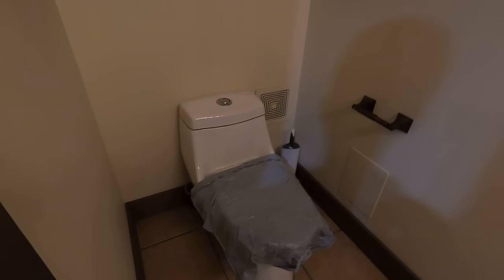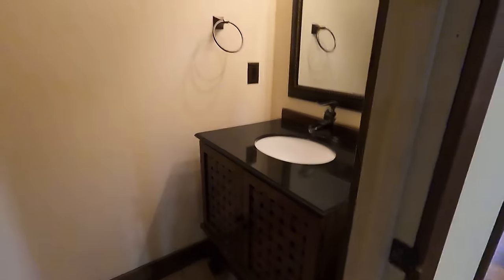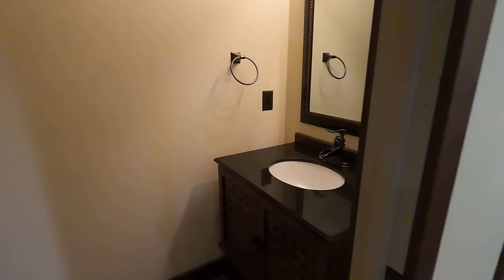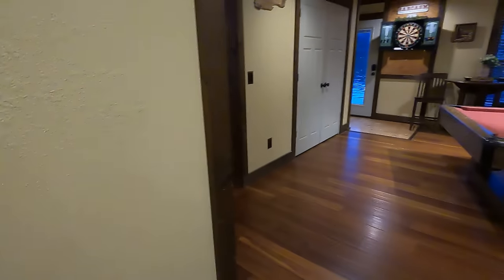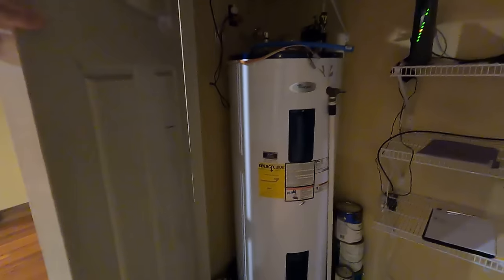Right off this main level, we've got our half bath. We've got residential toilets in this one. Now, that's basically just winterized, because the owner has left the cabin, no longer using it. So they went a little bit thorough and did a full winterization of all the plumbing systems on board here. We do have a small little vanity sink, and again, a residential toilet right there. Got another nice large utility closet right off this main level. This also houses our 80 gallon Whirlpool electric water heater.